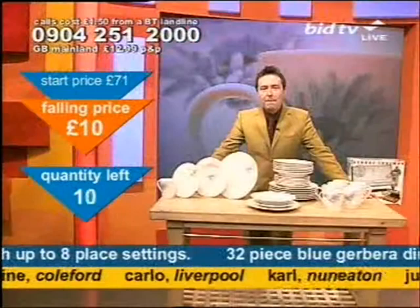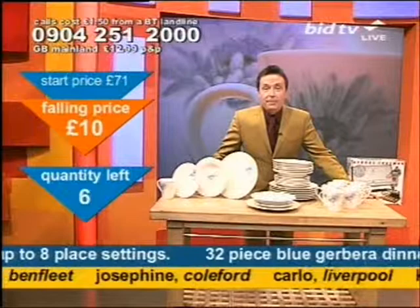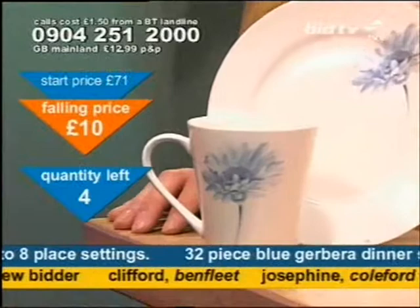£10, and you can get 32 pieces. Gloria, Wrexham. Well, not let her have any. No. Oh, if you want to get a set, I'm down to the last six sets. £10, nobody was interested, so these are clearing at a tenner. If you want to ring up now and try and steal a set from someone else, be my guest. Look at that, clearing at a tenner, because no one was interested.